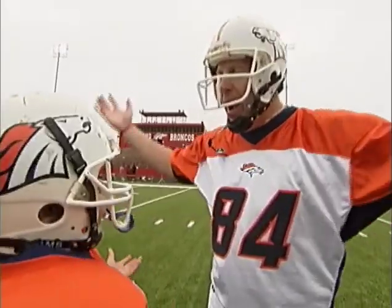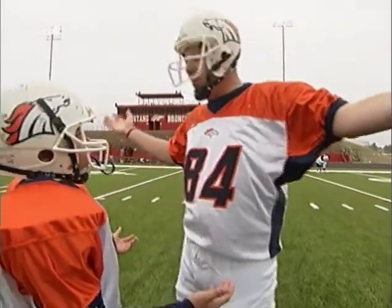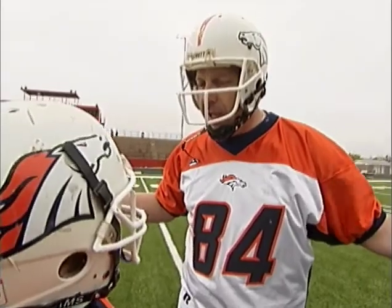What are you looking at, man? I'm wide open. You're throwing it over there and nobody's covering me. If we're gonna go anywhere in this league, you gotta get me the ball.